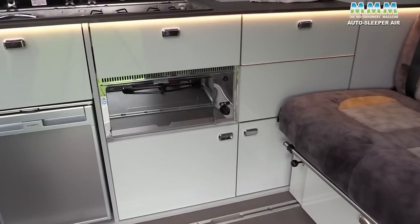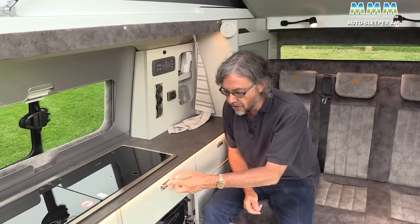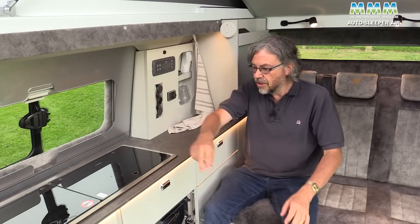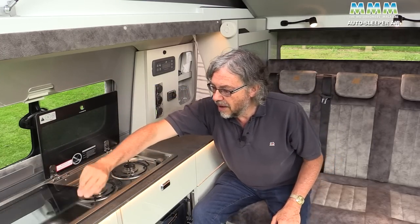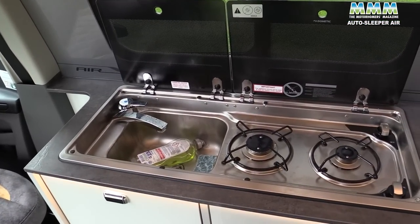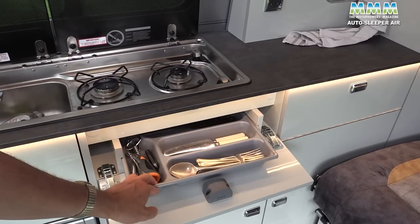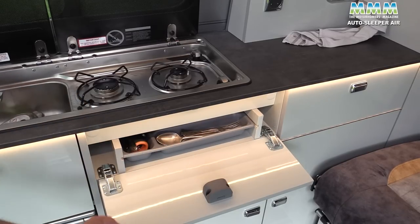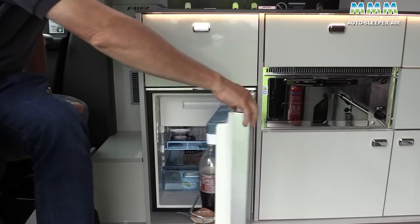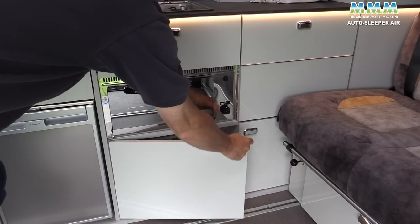The furniture is all this nice gloss finish. It looks as if it's two-tone, but it's just actually the way the light catches it. And all the catches are these push-to-open positive locking ones. A usual sort of side kitchen arrangement with a combined Dometic hob and sink unit, two burner hob with spark ignition and a sink all in one stainless steel unit. Under here you've got a slide out cutlery holder, you've got your 47 litre compressor fridge with quite a decent little area of cupboard space above it, and then down here is your toilet locker.